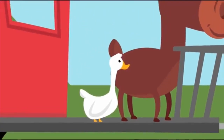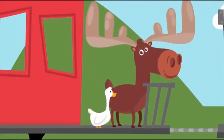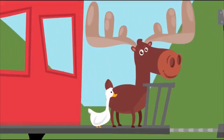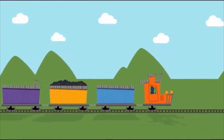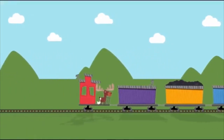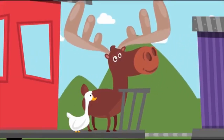Whoa! Oh, there's a moose and a goose in the caboose, and it's the prettiest little sight I've ever seen. The trains are rolling down the track, the caboose is on the back, and the moose and the goose are checking the trains are clean.